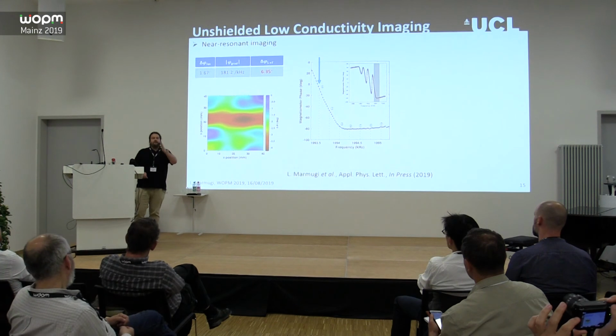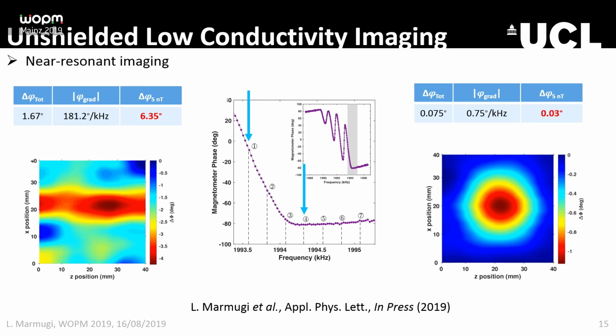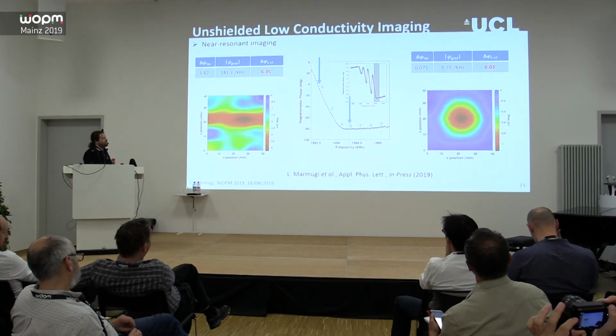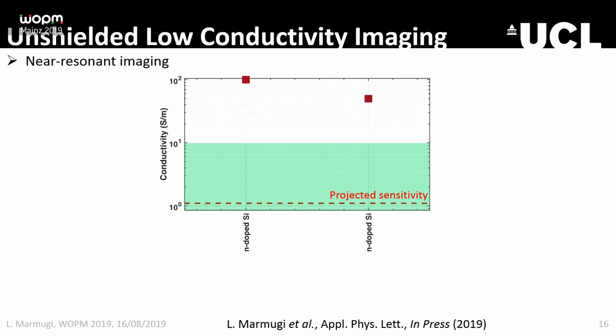So the idea is that you have a very sensitive magnetometer and then you bias it to work where the gradient is smaller. And then, believe it or not, this is the same 50 Siemens per meter sample, imaging in the two different positions, here and here. And then, by magic, so to speak, you obtain this image. And if you plug these numbers into our model, this is the objects we imaged, this is the biomedical range, this is our projected sensitivity at 5 megahertz. So basically, we can say that we met the requirements for unshielded biomedical imaging.